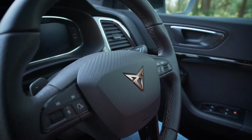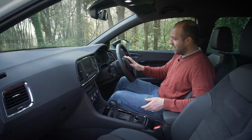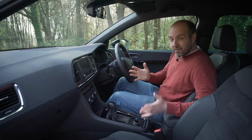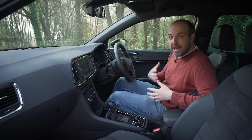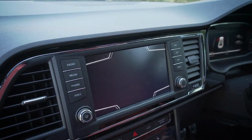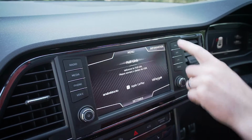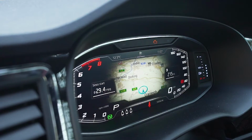The interior is thankfully more restrained. Okay, you still get this Cupra badge here on this slightly dubious carbon fibre effect background, but other details like the Alcantara sports seats and contrasting stitching help to elevate this above normal SUVs without making it too garish. Better still, everything you see here comes as standard, including a touchscreen with Apple CarPlay, Android Auto and an excellent sat-nav system, plus the configurable digital dials.